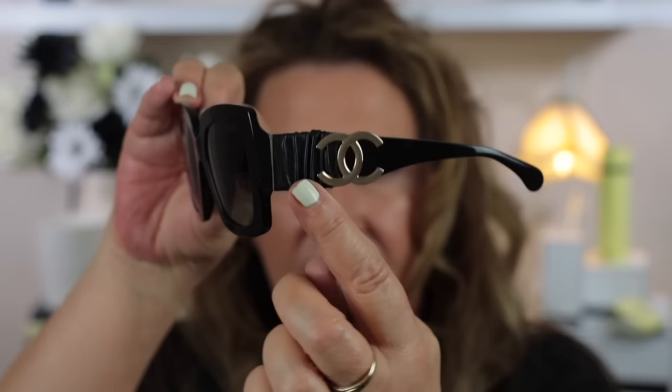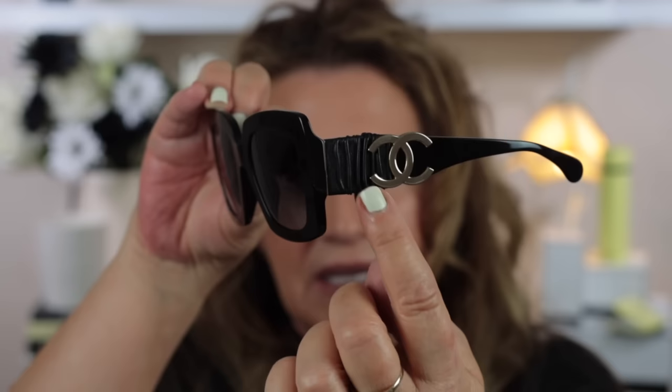So these are 100% UVA and UVB protection CE lenses, and they are UV category filter 3, and these are made in Italy. Now, the dimensions of these glasses. So the frame width is 121 millimeters, and the height is 40 millimeters. And from here to the middle, we have 53 millimeters. These have the calfskin on them, and that's why I just love them. They have that really textured look with the Chanel logo there.